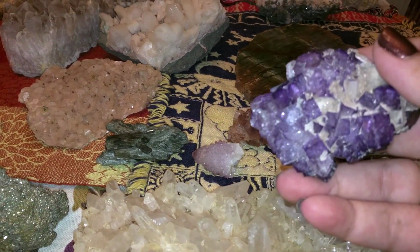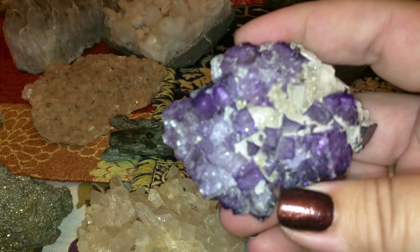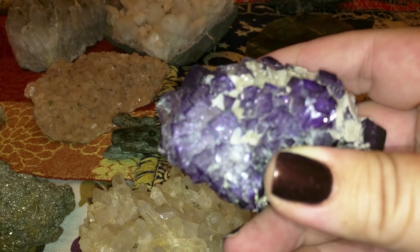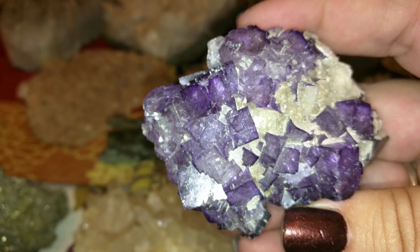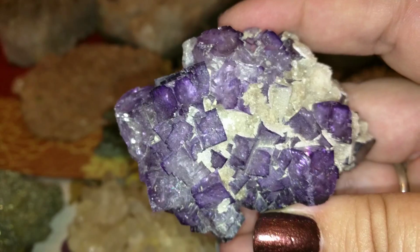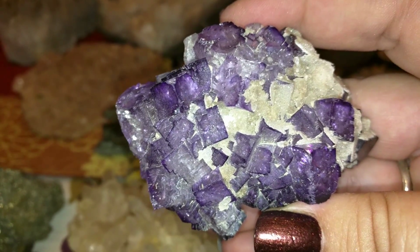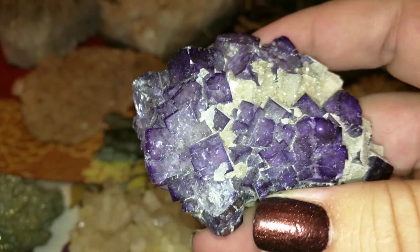I have some fluorite. Or they told me this was fluorite. I don't see any green in it, which makes me wonder. And I feel like this video is going to end up being addressed to Crystal Raven Rose, all of it. But can fluorite be just solid purple and you notice the cubes? Just curious.